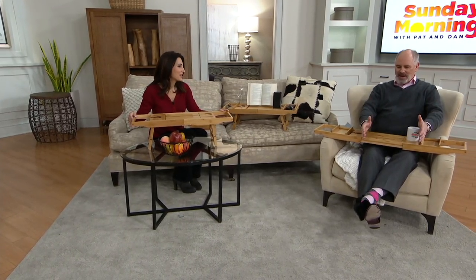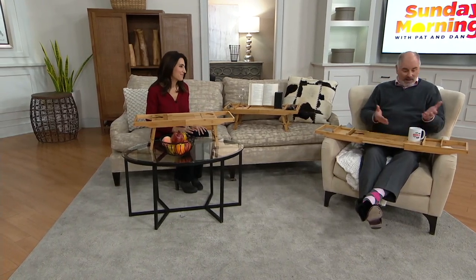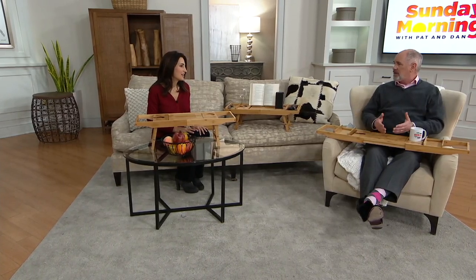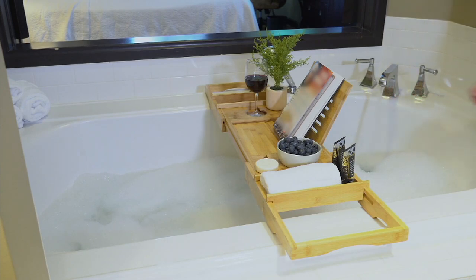And you would set them up and they would wobble all the time. That's right. This is much more sturdy. It's much more elegant. And it is a great opportunity if you're going to sit in front of the TV and have a meal to be able to have a platform to work off of. And I love that everything's nice in front of you. Yeah.